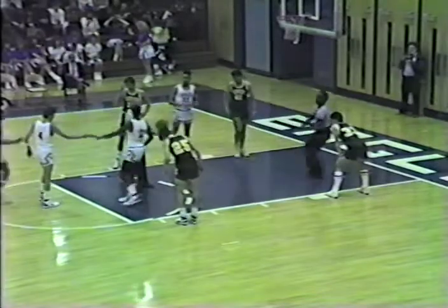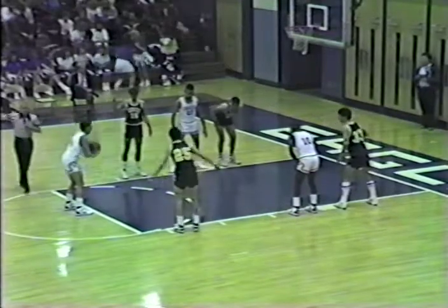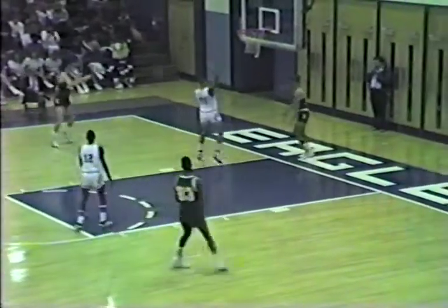Cool hits the first one, nothing but net. Looked like the foul that time, put Cool at the line. It's on number 41, Eddie Scott. And I believe that's his second. Cool hits both as is expected.